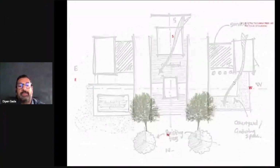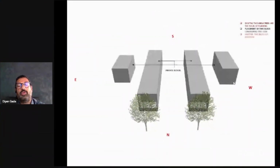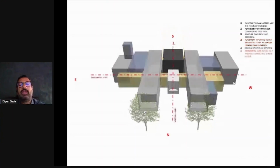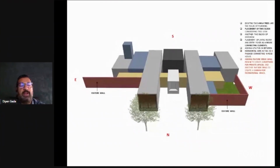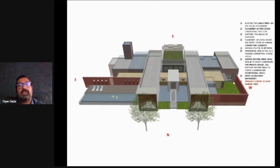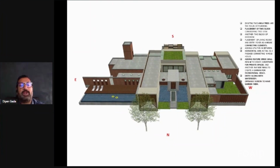The other journey is like the trees and the two tubes which are actually in the axis of both of the trees, with two more blocks holding bedrooms, the public area which is the living room and the entry, and one axis which is a passage joining all these blocks east and west. Two courts have been developed, one feature wall which is giving a backdrop to the water body, meaning the swimming pool, and the entry. So this is how the entire house looks from the top.